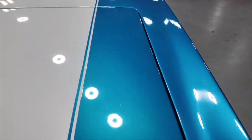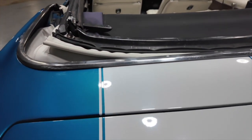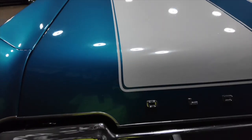You gotta love an Oldsmobile. They would have continued to make performance models, I think they'll still be around today.